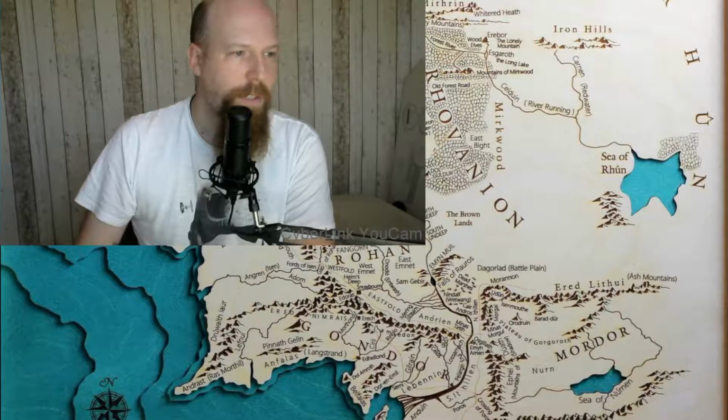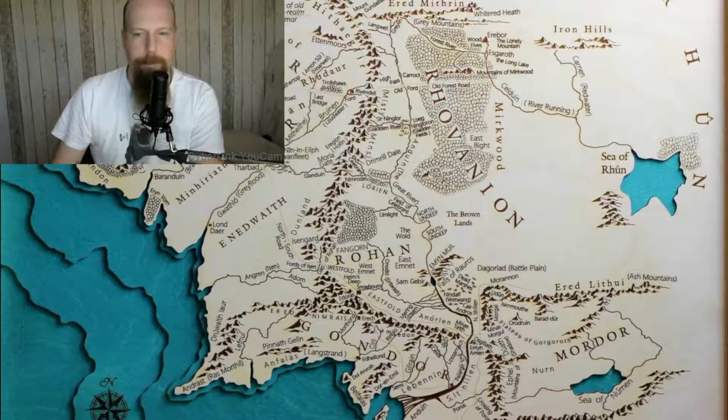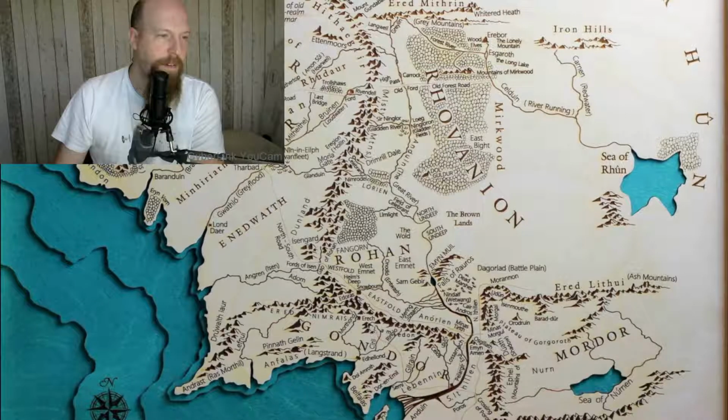I'm just going to shoot myself out of the way here and shrink myself down. We need to go back almost 1,500 years to see Gondor at its height.